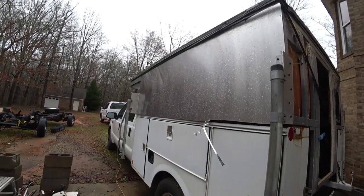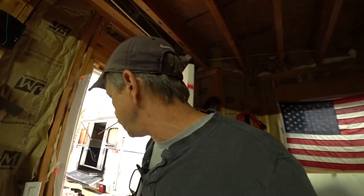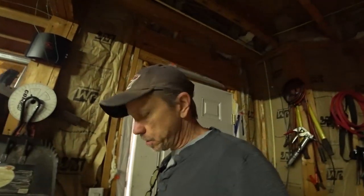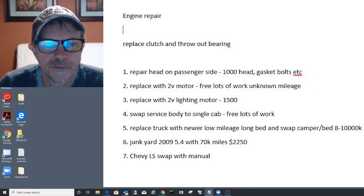Anyway, it's too rainy out here, too messy. So what we're going to do today is concentrate on our engine repair options and what can be done. I think I got about seven different options here.